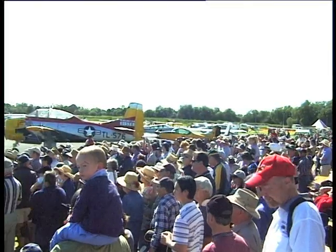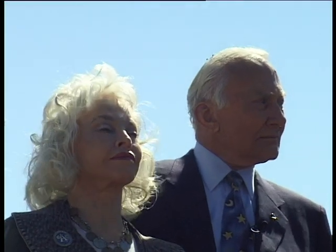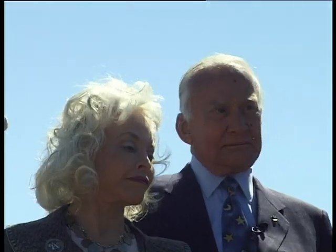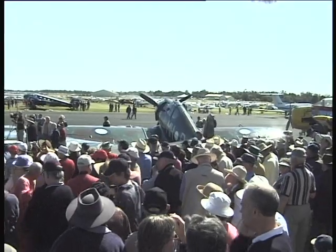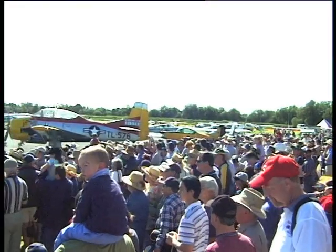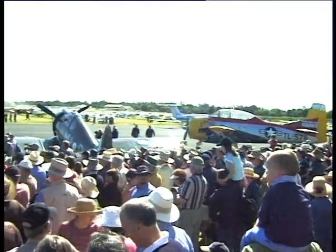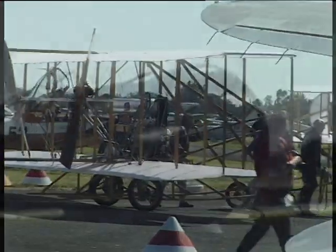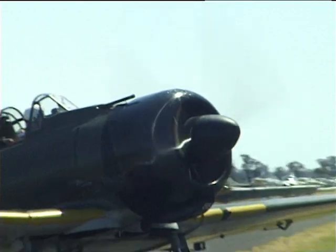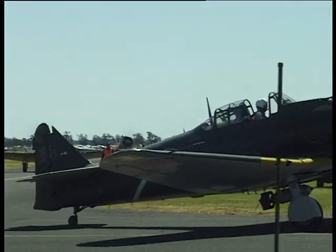There certainly were some dignitaries there. Buzz Aldrin and his wife. Buzz was the man who stayed in the lunar orbiter while the other two, Armstrong and the other, went down onto the moon. But Buzz was there and had quite a few words to say, and it was very interesting to see that a man who was involved in the first flight to the moon was present at the first flight after 90 years of the replica Wright Flyer.